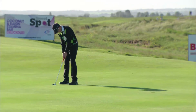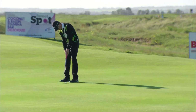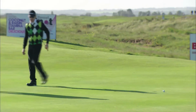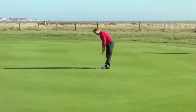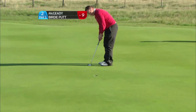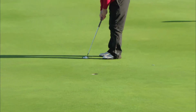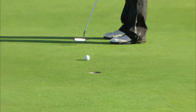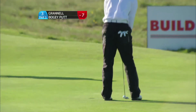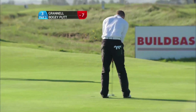Although, here we go, Mr. Lee. Now this man is capable of seriously low rounds of golf. And if he gets on it, my goodness. That one just drifted by the wayside there. Chance to go to double figures under the card though for McGeady. And there you have it, the first man to get there, and he takes the outright lead on his own. That was bang in the centre. Perfect putt.